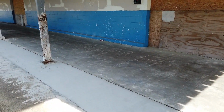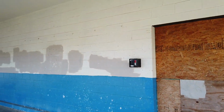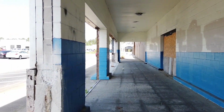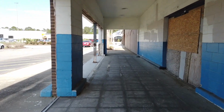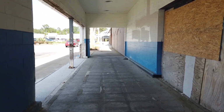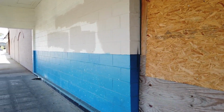That is so cool. Now, the area that we're in right now, maybe you've seen some previous videos about this Toys R Us. This used to be the enclosed area where, of course, you would get your shopping cart and then you'd go into the store. Now, there used to be windows here, and this was enclosed. You would enter through the entrance sign underneath, and we'll see that in a moment. And also, this area here, you could come in.